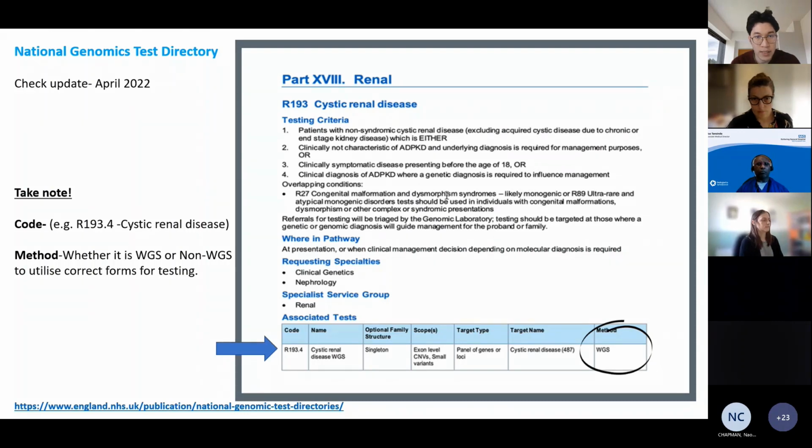Again, this is just a screenshot of what the test directory looks like, and this is for cystic renal disease. It includes the testing criteria, and what's important is to take note of the R code, which is R193.4 for cystic renal, and the method that is needed. I've encircled and emphasized this because, in my engagement with clinicians and nurses trying to incorporate this into their clinics, most of the time they are confused about which form to use because it's separated on the available websites. Anything that is not WGS should be on the other form. The only difference is it does not include the consent for the National Genomics Research Library. Next slide.